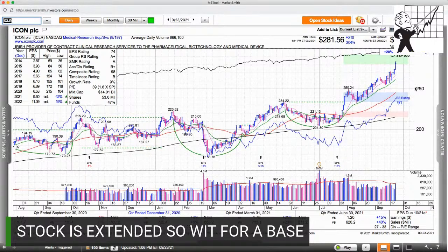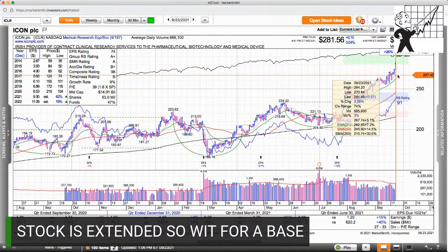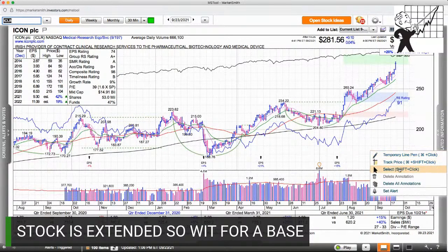Right now, if you were to buy that, more than likely the first thing that would happen would be it would move back to the 10-day line. So I suspect this one will move back tomorrow. So wait for it to come down a little bit to about 267, and then you could possibly buy a half position. Now, even with that, you're still quite far extended from the pivot. The optimal place to buy a stock typically is when it's coming out of a base.